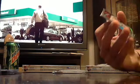Got a John Smoltz for the Braves. Three base. Four base. Four more base. Four more. Got an Angels CJ Krohn mini. Three base.